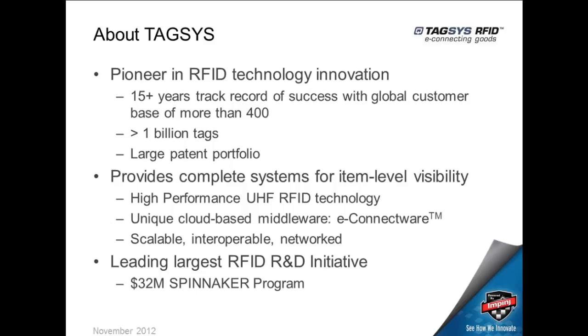Also, we are very committed to driving the RFID technology forward, and to let you know, we invest heavily in R&D. As an example, we are heading the largest single collaborative RFID research and development initiative, which is a $32 million program codenamed Spinnaker. This program involves other commercial entities as well as leading academic research institutions. Products coming out of this program should become available sometime before the end of next year.